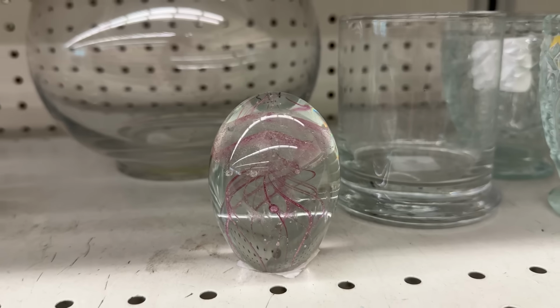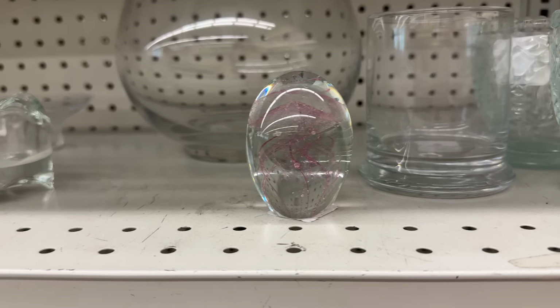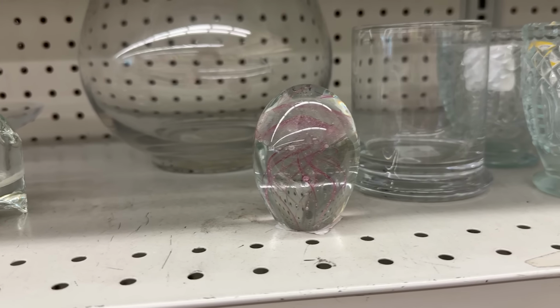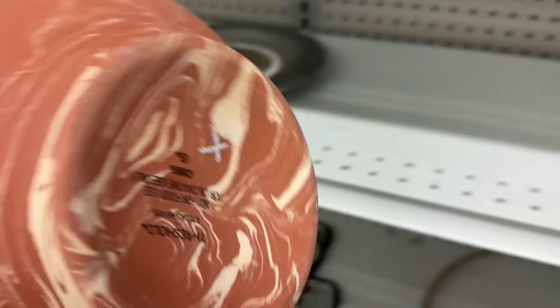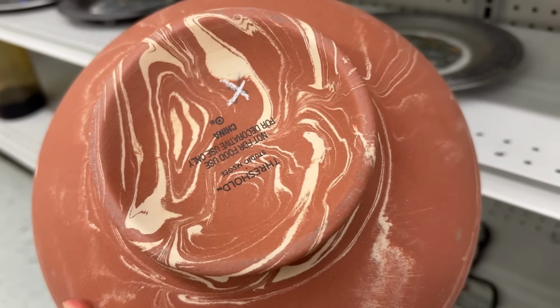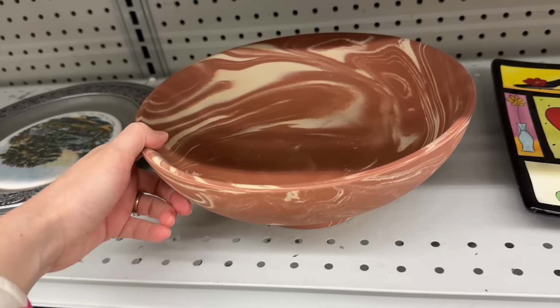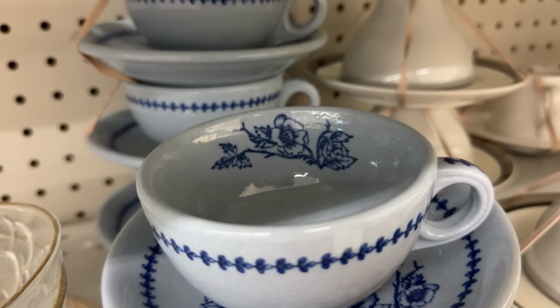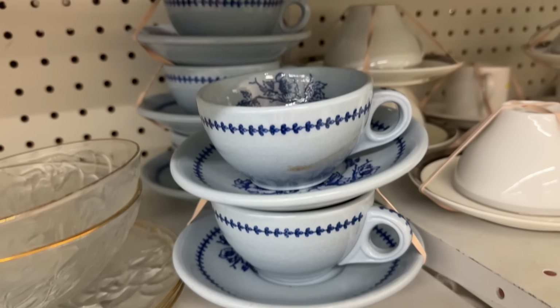So I'm keeping an eye out for glass for you guys, and I turned this over and I don't think it's anything. I couldn't see a signature, so another piece of glass I'm gonna pass on. This bowl caught my eye, but if memory serves, I think this is a Target one. Yeah, Threshold. Sad because I really like it, but I won't be picking it up. These are so pretty. There's no markings on them, but I love the blue on blue colors.